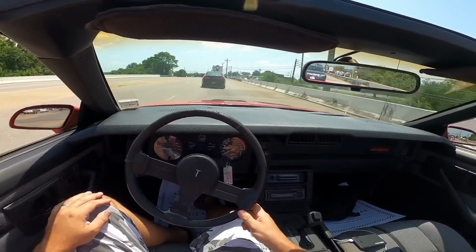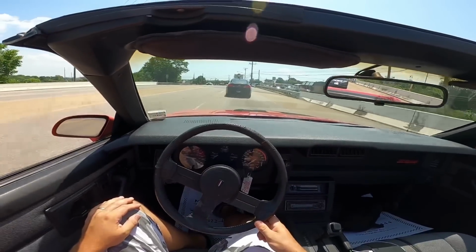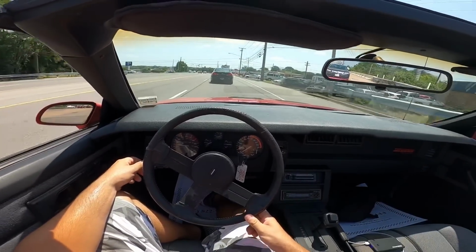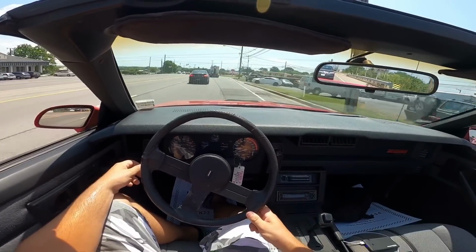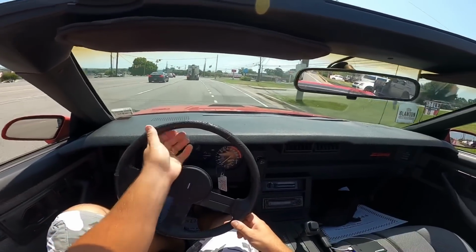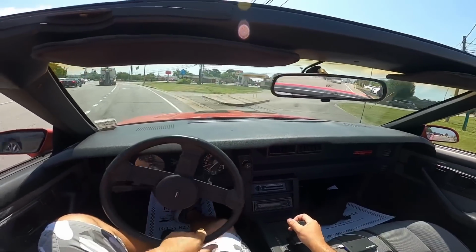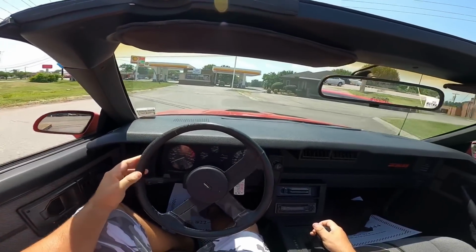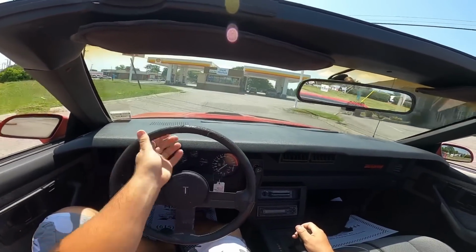Yeah, it's fairly smooth. Turn signals popping up on the dash. Let's go ahead and pull in here. I'm gonna put about $25 worth of premium fuel in this ride, and we'll keep rolling.